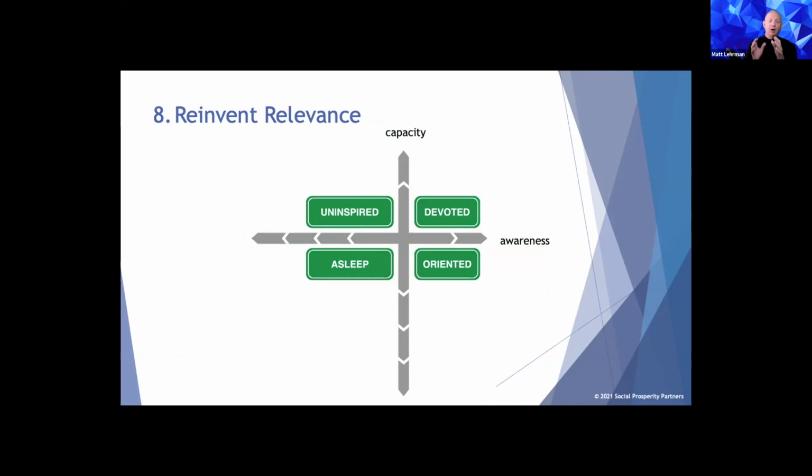For people who are high capacity and highly aware, I call them devoted. They know you, they know your organization, they appreciate the mission that you serve. That's a relatively small number of people in your community, I suspect. There are a lot more people who are aware of your organization but don't have the capacity, they don't have the long-term investment in you. I call those people oriented. They might be open to going to arts and cultural events, but they don't necessarily go to your organization specifically.